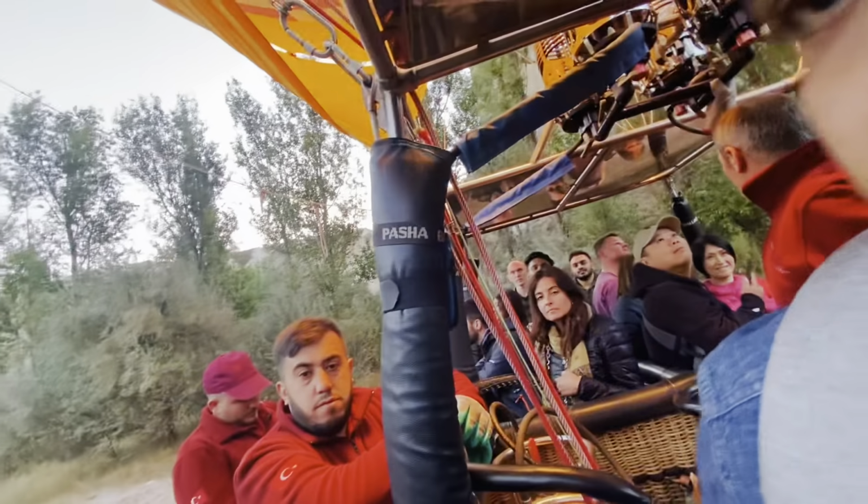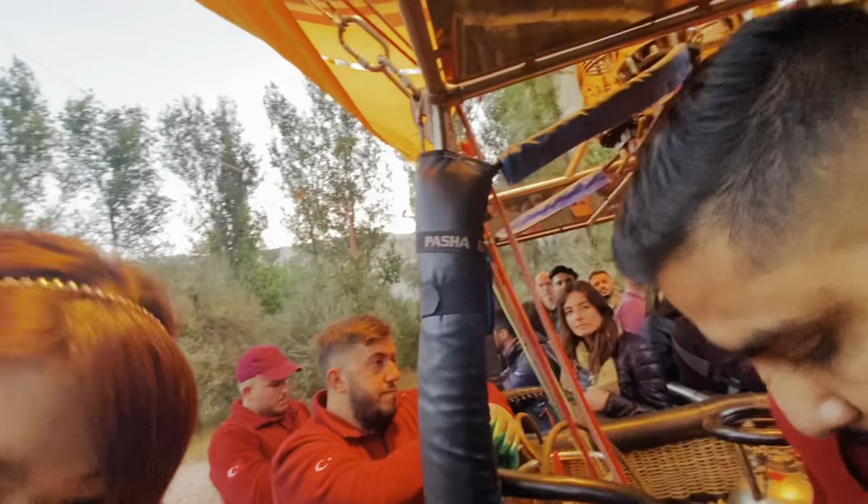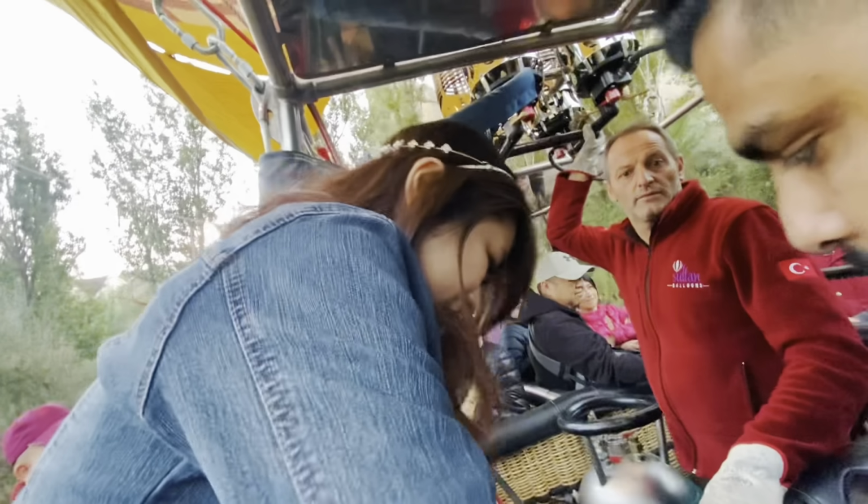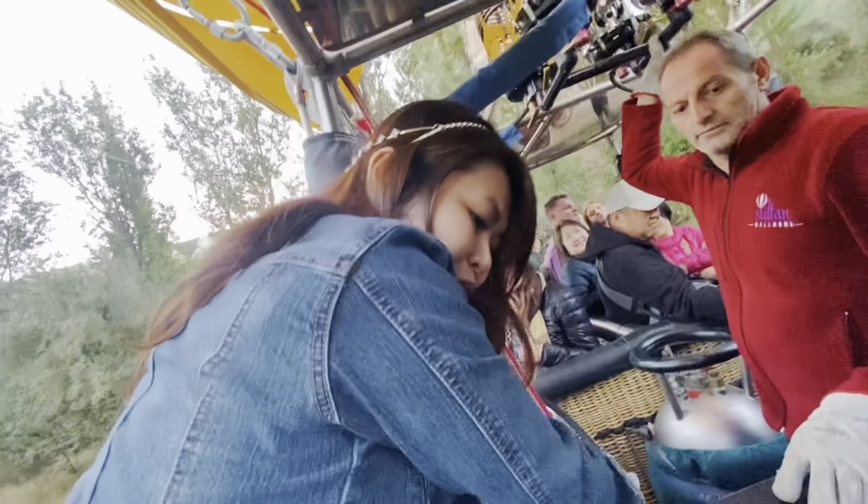These hot air balloons are not really cheap, so depending on which company you go with and how many people are in the basket, the cost can vary. You can even book the entire balloon to yourselves for the bargain price, but the prices tend to be fixed since the demand is so high, so don't expect any discounts.